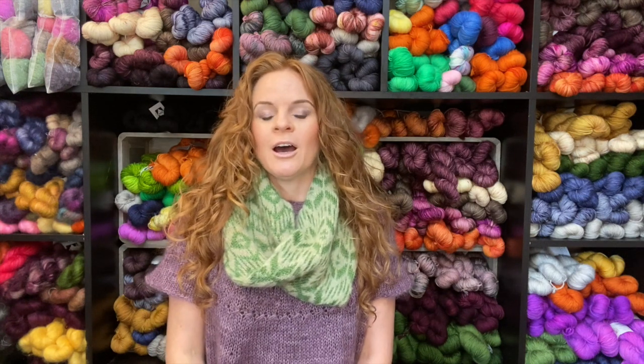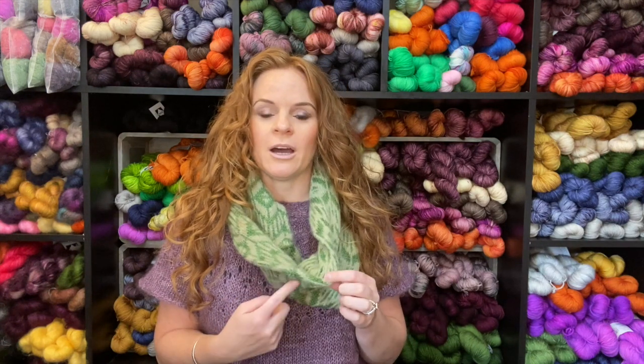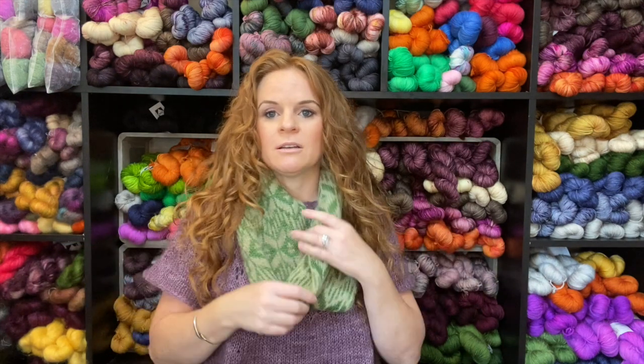And this is actually a kit that's in my shop in a bunch of different color combos, and would be a great first color work project for an adventurous knitter. Definitely doable, and it's knit in the round, so you get like a really thick both sides situation, and then it's seamed to make it a Mobius. So it's got a little twist to give it, I think, some creative flair. Yeah, this I think is just a really fun accessory, and I'm looking forward to wearing this fall.